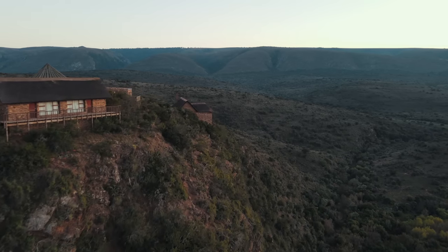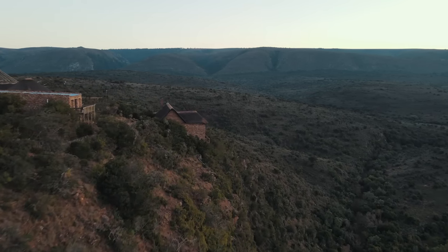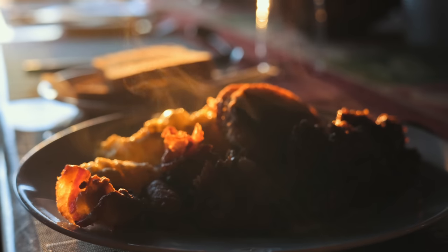It's an absolute privilege to hunt a property like Frontier Safaris. The lodge is situated on a beautiful cliffside, and everything you see is fair game.